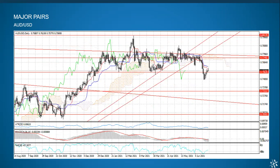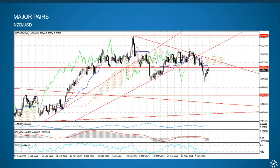Aussie dollar, a much better recovery, almost, or maybe even perhaps halfway back up before it started retracing on Friday. And again, Fridays are normal retrace days, but it did end up much better than where it started. And the Kiwi against the dollar did the exact same thing. Not a full recovery, but certainly two of the pairs that percentage-wise recovered the most against the dollar this previous week.